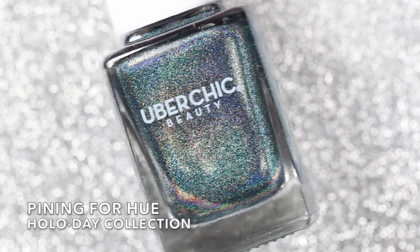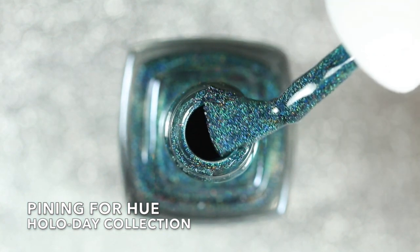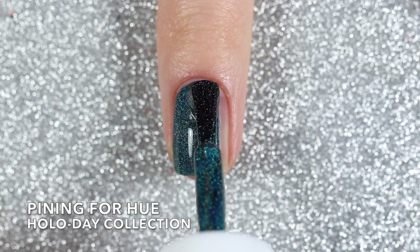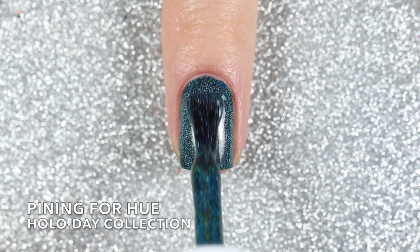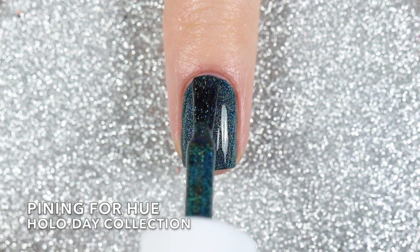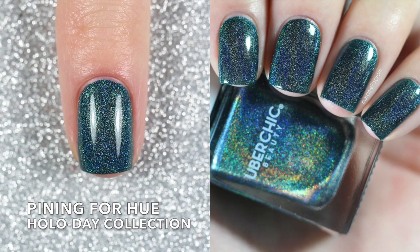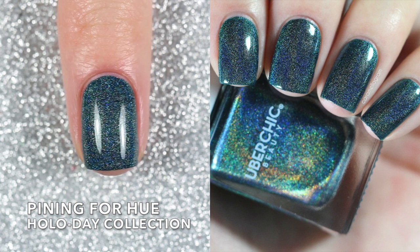And the other half of this duo is called Pining for Hue, which is such a cute name for this polish. I'd say this is like a deep emerald green holographic polish. Again, it was so easy to apply. There was so much holo in this, it's basically a one coater again. But I did apply 2 for my swatches as well as a glossy top coat. So here are 2 coats of Pining for Hue with a glossy top coat.